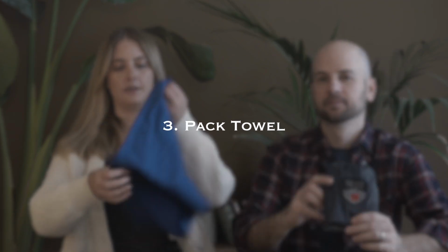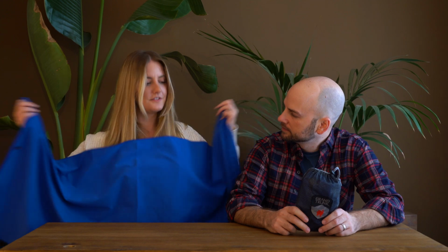For the third item, also for beach days, hike days, picnic days, any day in between: a pack towel. I know what you're thinking. You're like, I don't need one of those. Yes, you do. Or your friend does. So we got this size, which is enough for me to wrap myself in and just cover everything that needs to be covered.